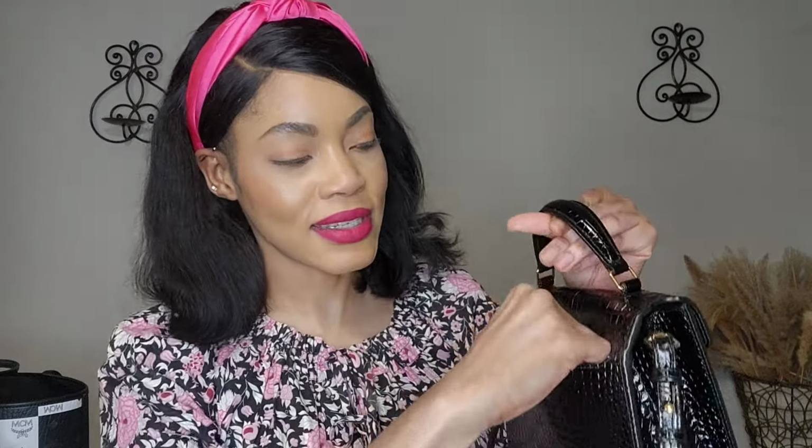There we go. Or I have the strap hanging down like this. And if I need my hands free, I do have the option to shoulder it, but it shows really long, it's way below my hip. But it looks nice over the shoulder like this, or I could wear it crossbody if I need to.